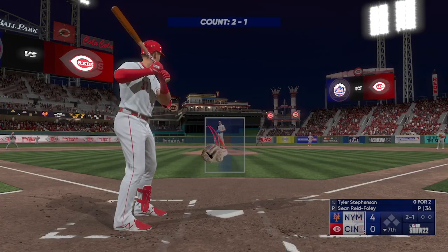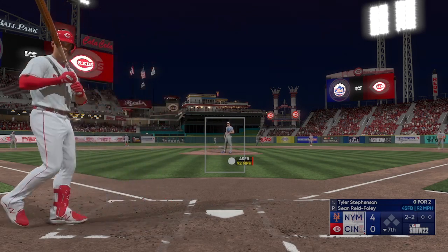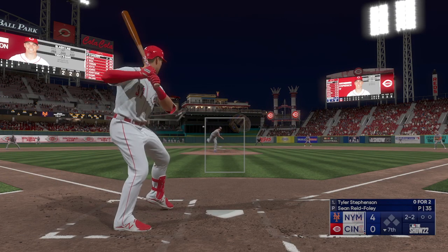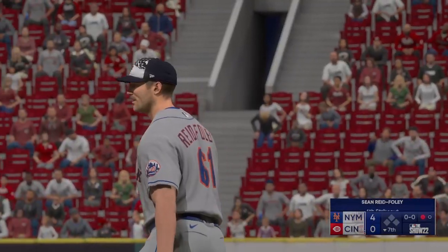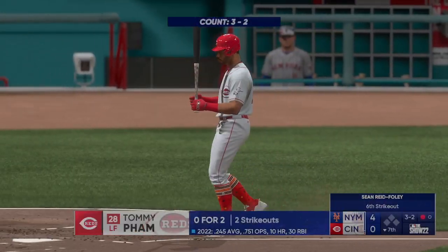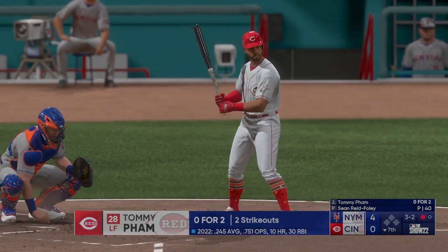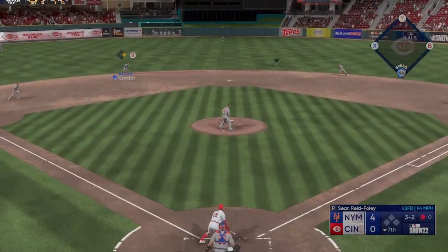Back here in Cincinnati, bottom of the inning. Here's the catcher, Tyler Stevenson. 2-1 pitch is in there, and the count is even. Got him looking. Down on strikes, and he knew it. And now, Tommy Pham is 0-2 with a pair of strikeouts. The Reds still looking for their first hit in this one.